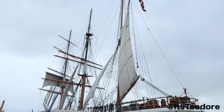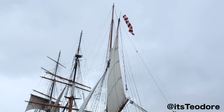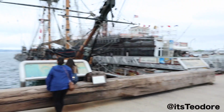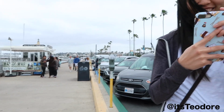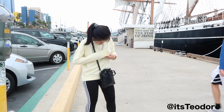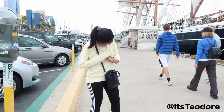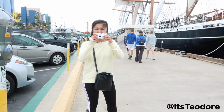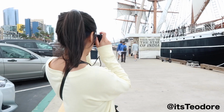It's so dark today, guys. I really hope I can get this picture. But yeah! Oh, can you record with this? Yeah, I was confused what you were saying. Oh my gosh. Okay, I'm gonna be using this Kodak camera.